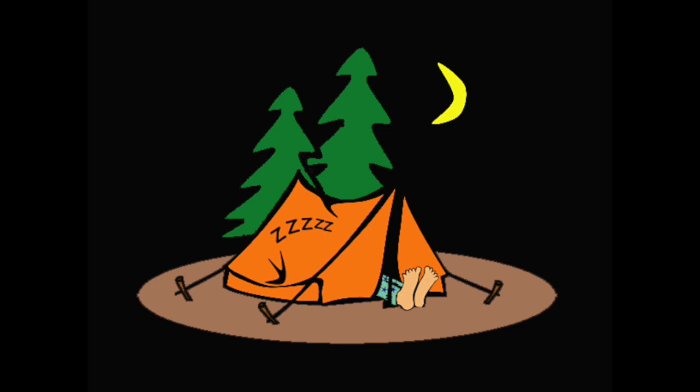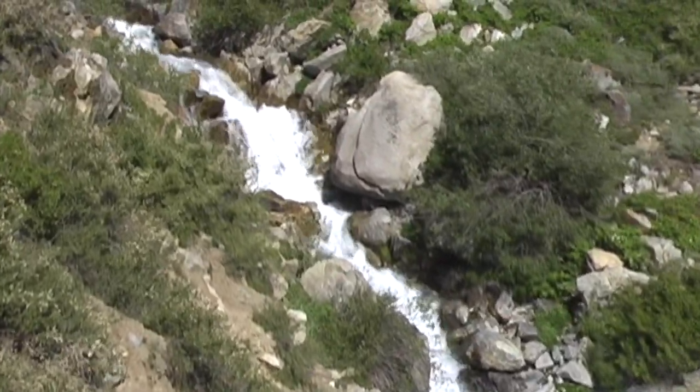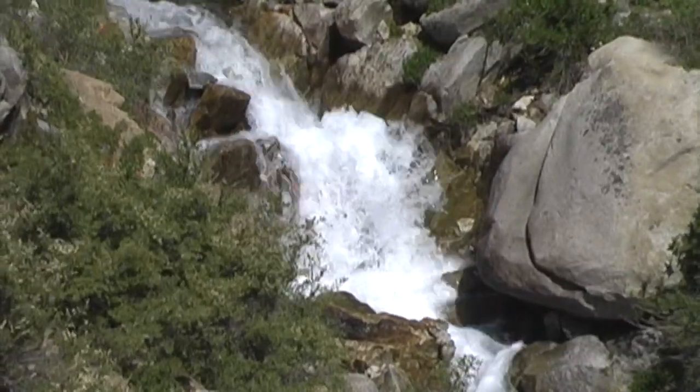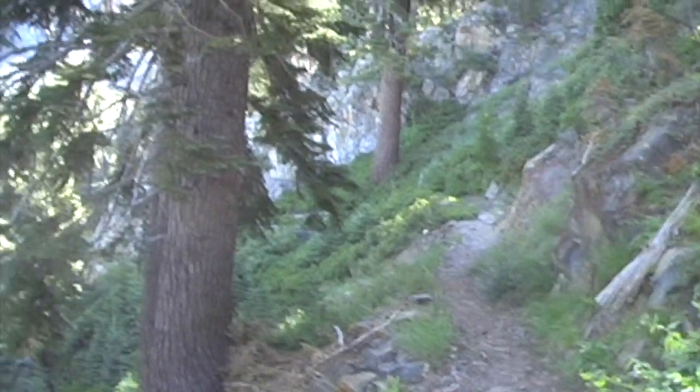After getting back to my campsite, I ate a quick dinner and went to sleep. It had been a big day and would be an even bigger day tomorrow. Big league. The next morning broke out nice, clear, and sunny. My destination today was Lower Monarch Lake. This time I'd be hiking almost 10.5 miles round trip. There's the trail.